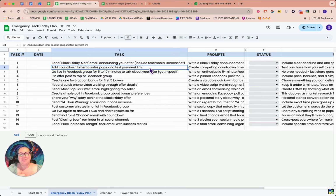You're going to add a countdown timer to your sales page. So if you're on Subtrio like I am, you can just go to your sales page, click the plus button, type in countdown, and drag the countdown timer over. Okay. So you're going to do each of these tasks.